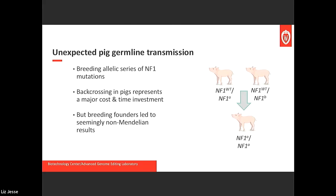Now, for anyone who's worked with mice or rats, the first step is you take your founders and backcross for a generation. That way, they get exactly one normal allele from the unedited parent and the edited allele from the founder parent, and you can isolate your chromosome that way. You're good to go. Of course, that's a luxury that isn't really available in pigs because they're giant, they cost a lot of money, and it takes a lot of time for them to become giant. So we're looking for a way to skip that outcrossing step that necessarily gives you hets. We're looking to just breed founders.